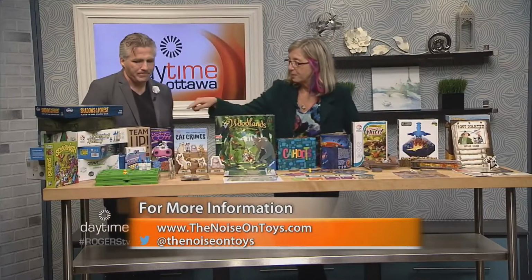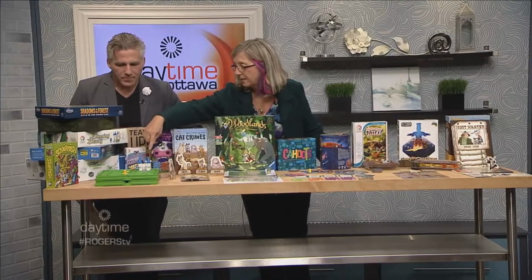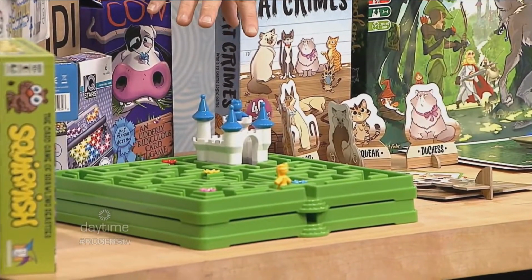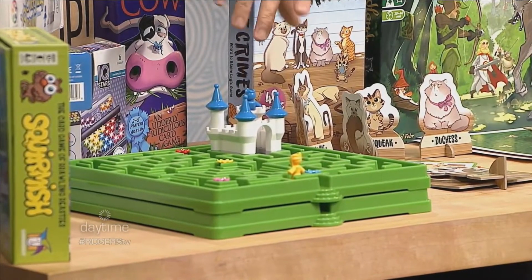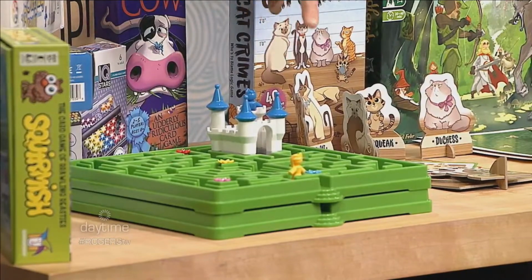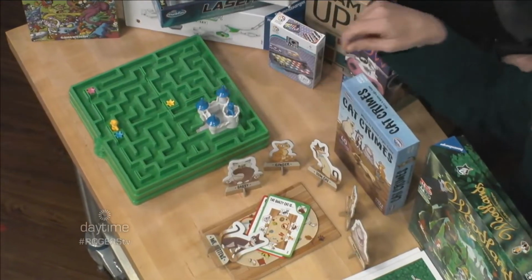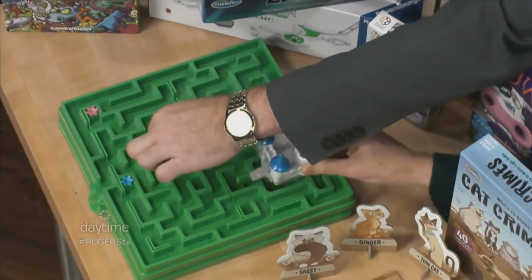Okay, well this Sleeping Beauty is just now getting into stores, and it's a maze game. It's for 3+, so it's a fairly junior maze. The idea is you have a princess and a prince, and it's up to you who saves who. One's in the castle, and you are using your finger to try and get to the castle through the maze. And it's configured with 4 different sections.